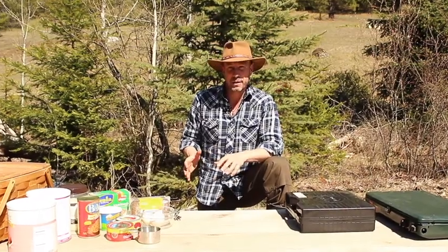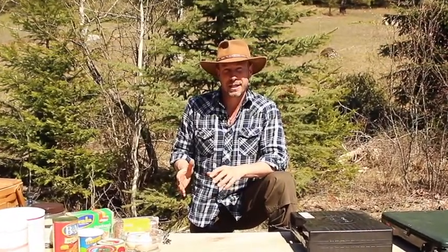Today we're going to be looking at a number of different ways that you can cook delicious, simple, fun meals with the minimum of equipment and the minimum of perishable ingredients. So let's begin. There are many different ways that you can cook a meal.